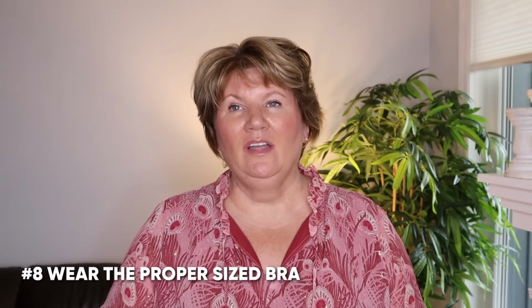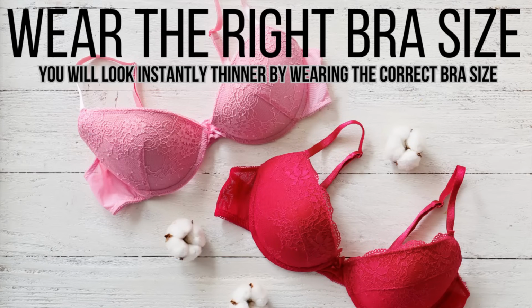And if you implement this next tip, this is one of the best ways to create a waist and instantly look 10 pounds thinner, and I'm talking about wearing the proper size bra. It's really important to get a bra fitting at least once a year. If you've put on weight, if you've lost a lot of weight, if you've had surgery, things shift as we age. Just wearing the proper size bra really truly does make you instantly look thinner because it's pulling the girls up. So now you have space underneath your bust.